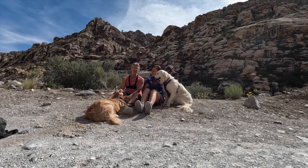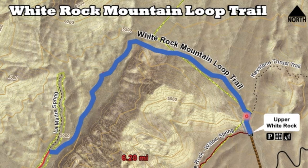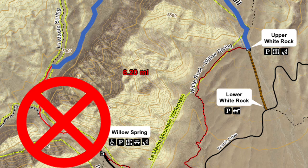What we would do next time is start off at the White Rock trailhead, walk towards the Thrust trailhead, and then continue on until Lamadre Springs, and then turn around and go back. That'll give you a 5-mile hike. It's really beautiful, absolutely gorgeous both ways. Very dog friendly. It would be just a gorgeous hike. And then skip going to Willow Springs and definitely skip this last part.